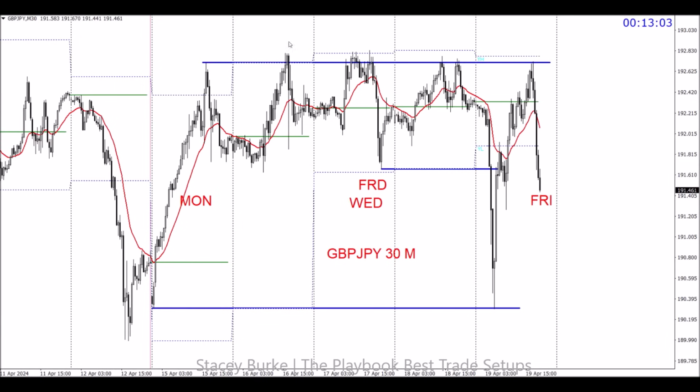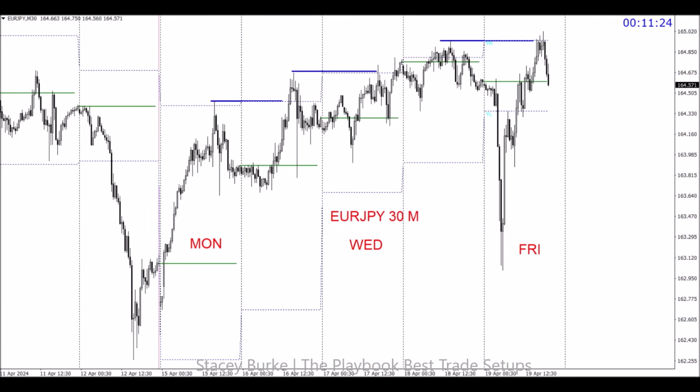Day 1, Day 2, Day 3, midpoint range of the week. Day 1, Day 2, Day 3. Free Cash Friday on the pound yen, a pump and dump template. If we contrast that with the euro yen, its sister pair, we had a market that was making higher highs. Monday, Day 1, our opening range. Day 2, our initial balance expands the range and continues to push higher on Day 3, as opposed to the pound yen, which stayed underneath of Monday's opening range high.